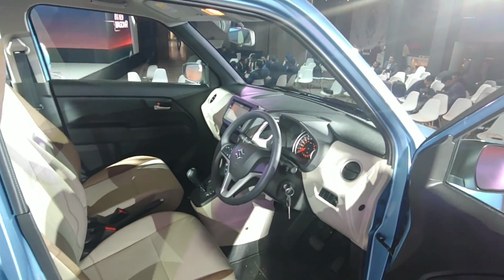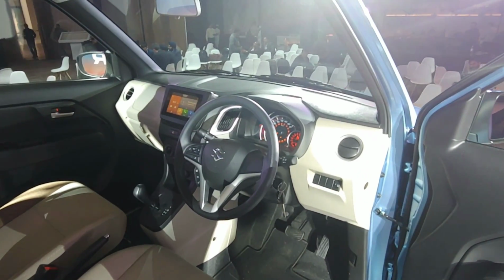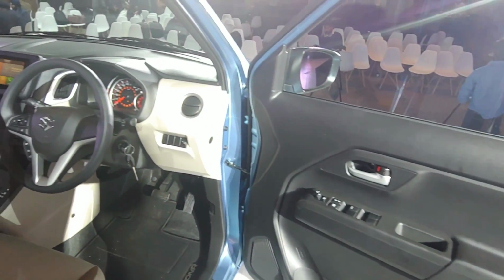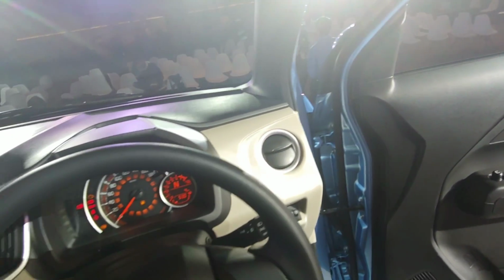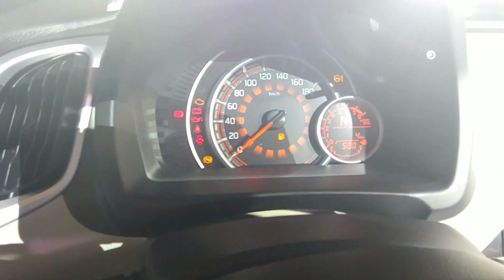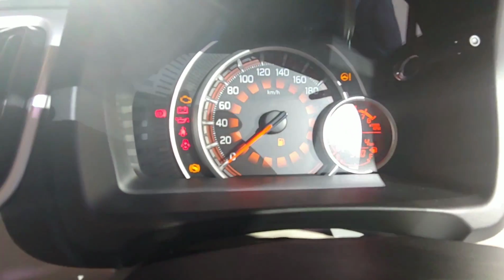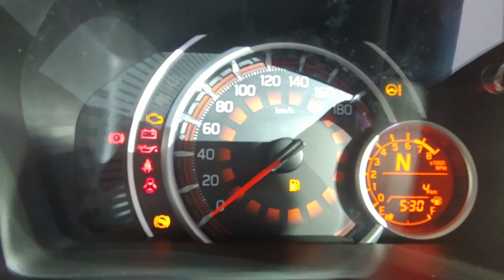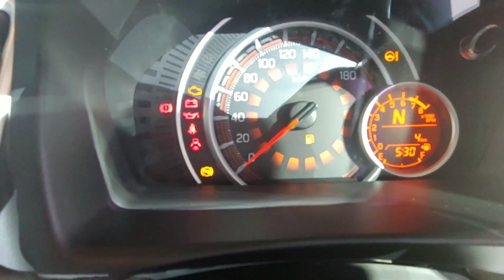So this is the cabin of the new Wagon R. It has been completely updated, and even though it is quintessentially Maruti, you can see the upgraded materials. Now it gets a dual tone dash with beige and black. You get this new instrument cluster here with a digital MID screen inside the tachometer. Let me see if I can close up on that. So there you go. So that is the instrument cluster, the MID screen housed within the tachometer.